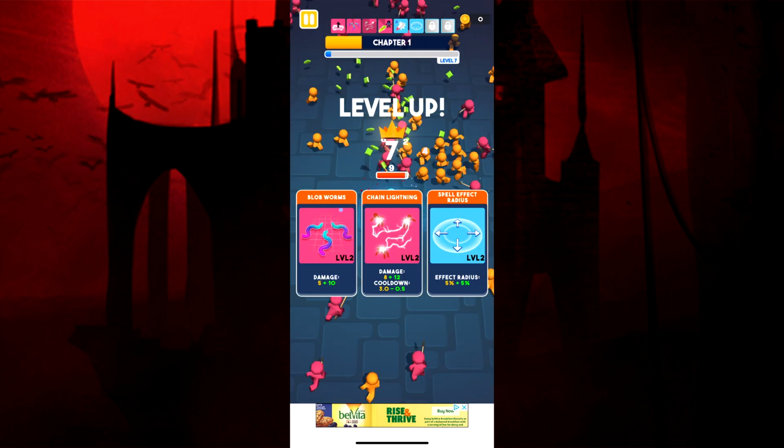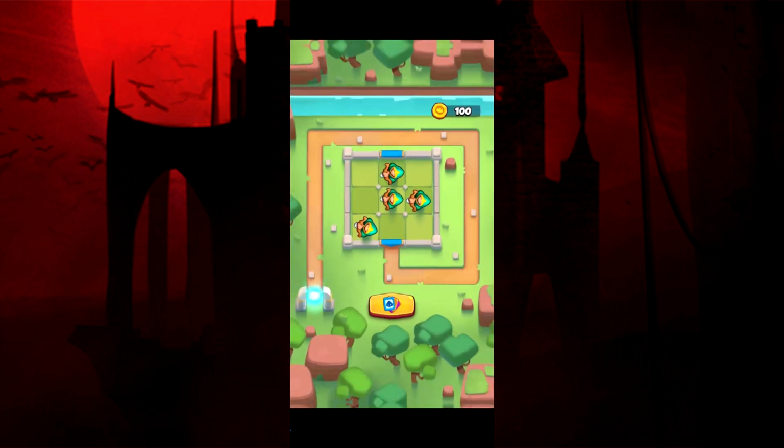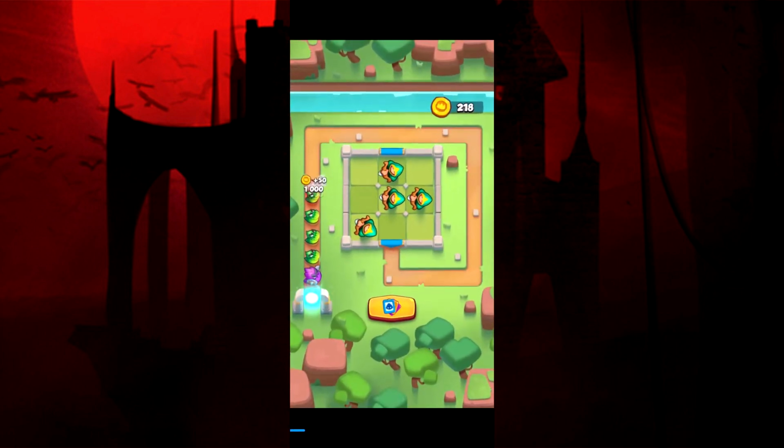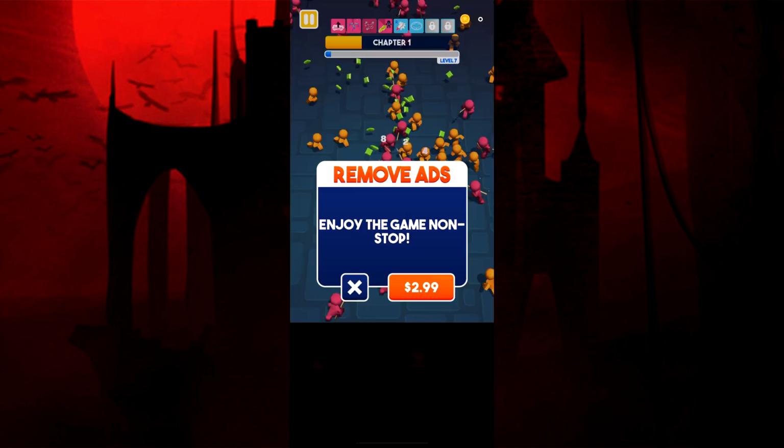On level 7, I switch it up for Chain Lightning, probably a direct ripoff of the Lightning Ring from Vampire Survivors. I go for it and... Motherfucker. I hate mobile games that do this shit. I didn't elect to watch an ad, but it pushes one right in my face. So, whatever. I skip the shitty balloons ad and get back to the game.